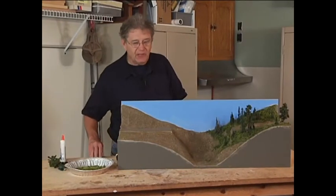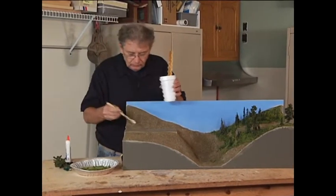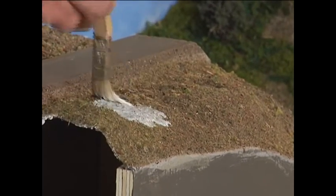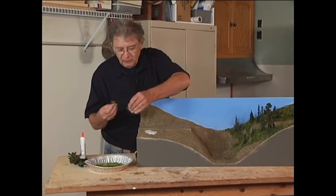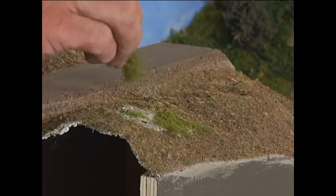Now we're going to do an example of the foliage top coat using my thinned out white glue mixture. We'll add a little bit of white glue right in this area. And then we'll take some of our foam and put it in, and I like to pat it down to make sure it's down there good. A mixture of both the foliage and the static grass.